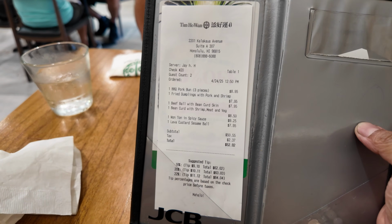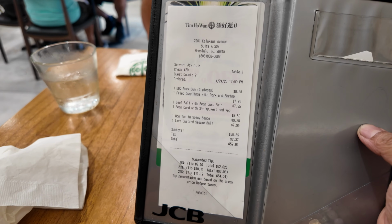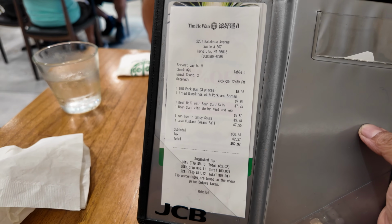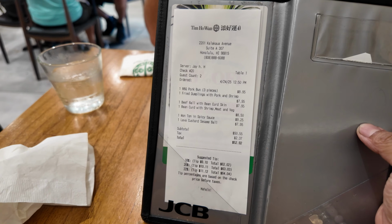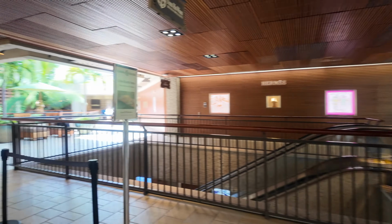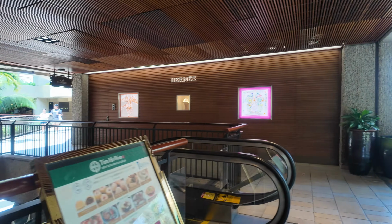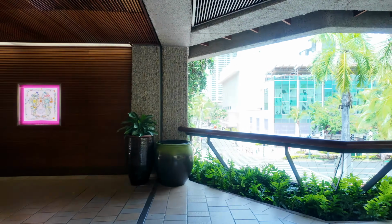And if you're curious about the bill, this is what we got and the prices. So for lunch for two of us, and we're both pretty full, $52.92 with tax, and of course the gratuity on top of that. Great choice for lunch, Tim Ho Wan. Maybe gonna come back here and try out their happy hour in the future.